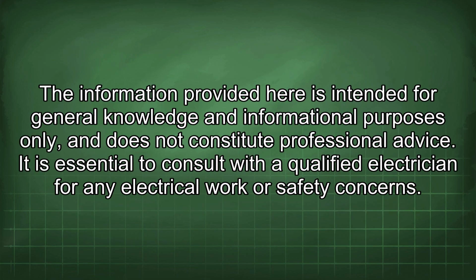The information provided here is intended for general knowledge and informational purposes only and does not constitute professional advice. It is essential to consult with a qualified electrician for any electrical work or safety concerns.